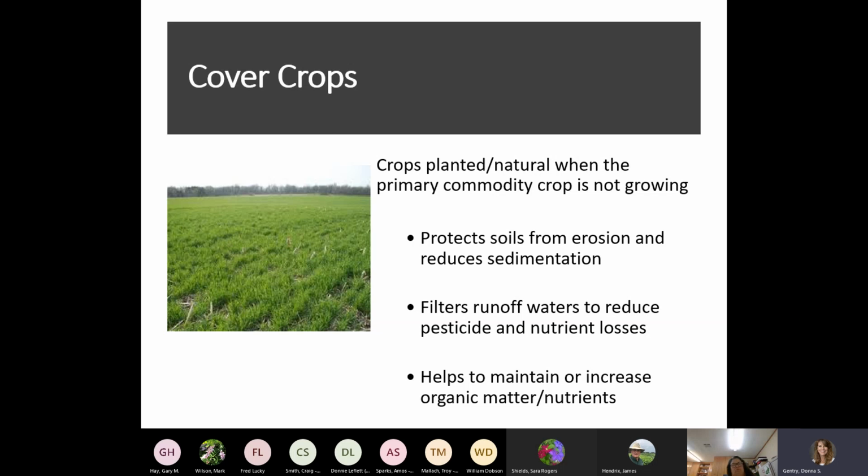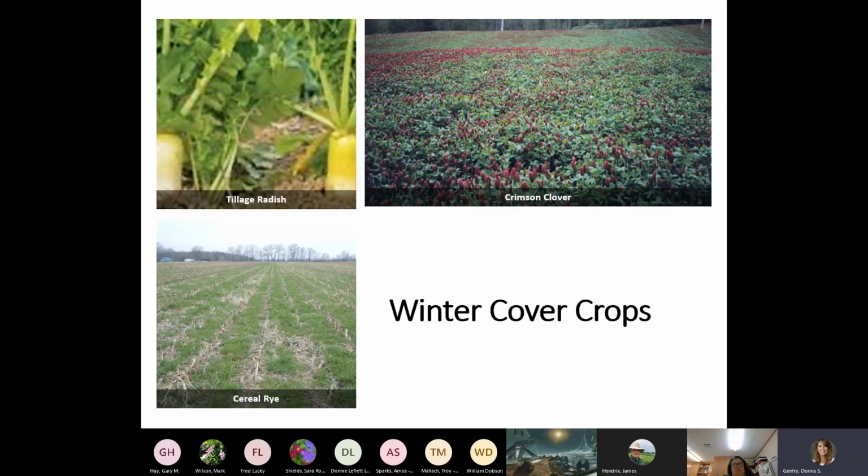They're not all listed here, but they can do a really good job at improving the soil health, the soil structure. Your microbial populations increase with cover crops. So that's something to really think about if you're looking at ways to actually improve the soil health of your crops. These are just some pictures. Crimson clover, tillage radish, and cereal rye. These are all pretty common winter cover crops in Louisiana that we've done some work with and had some really good results.